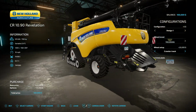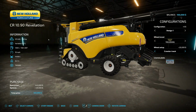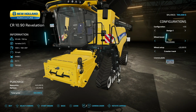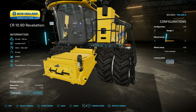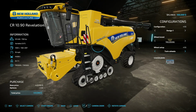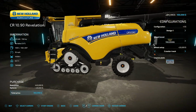Before we were locked with just tracks on here. Now we got wheels, and I love it. Thank you, Giants. We see you, baby. Crawler track on here, twin wheels, and then back and forth. In Michelin, we just have twins. Same thing for Continental. Okay, so Trelleborg's actually the only one that has tracks. Well, there you go. If you want tracks, you'll have to go with that.